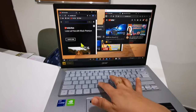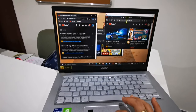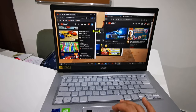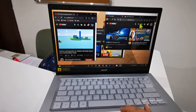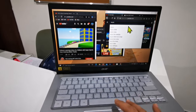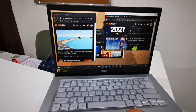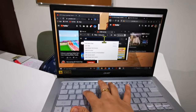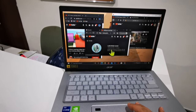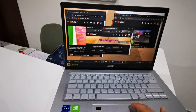Next is the battery life. This Acer Aspire 5's maximum battery runtime is 10 hours. So I love it, guys. And the next is USB 3.0. USB 3.0 is about 10 times faster than USB 2.0. This means that data transfers over USB 3.0 take significantly less time.